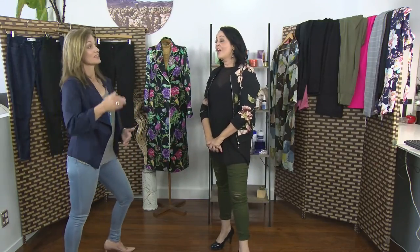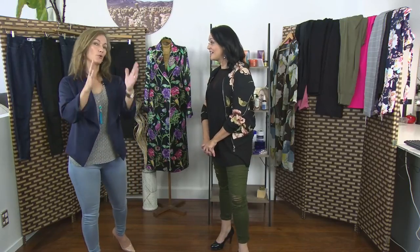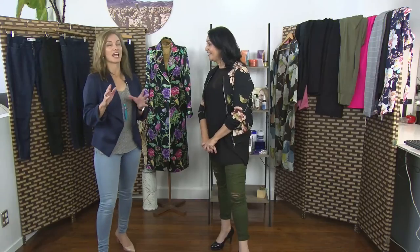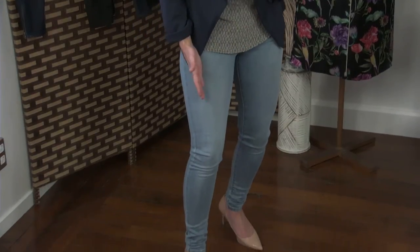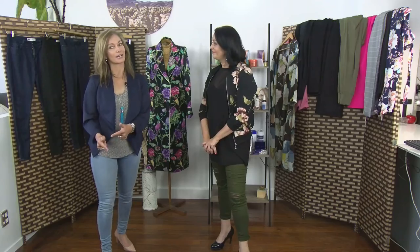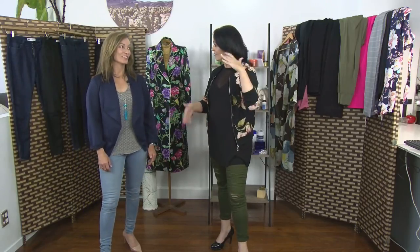Well, besides my shape, it's also been my height. I don't have particularly long legs. So for a long time I wore a straight or a flared pant, and it took me a while to actually get into a fitted pant at the lower leg. As you can see with these jeans that I'm wearing, they're fitted all the way down. Classic skinny pants here, but you've got them in a shorter leg length to suit your legs.